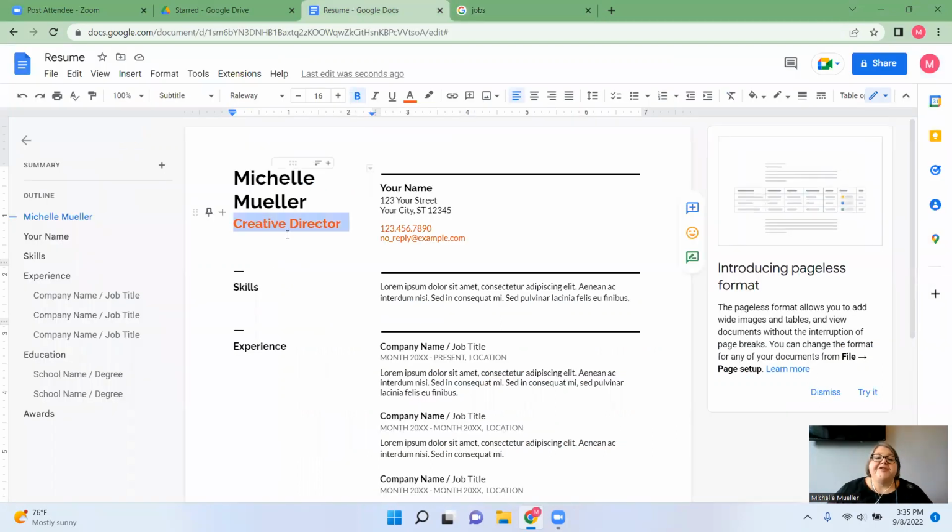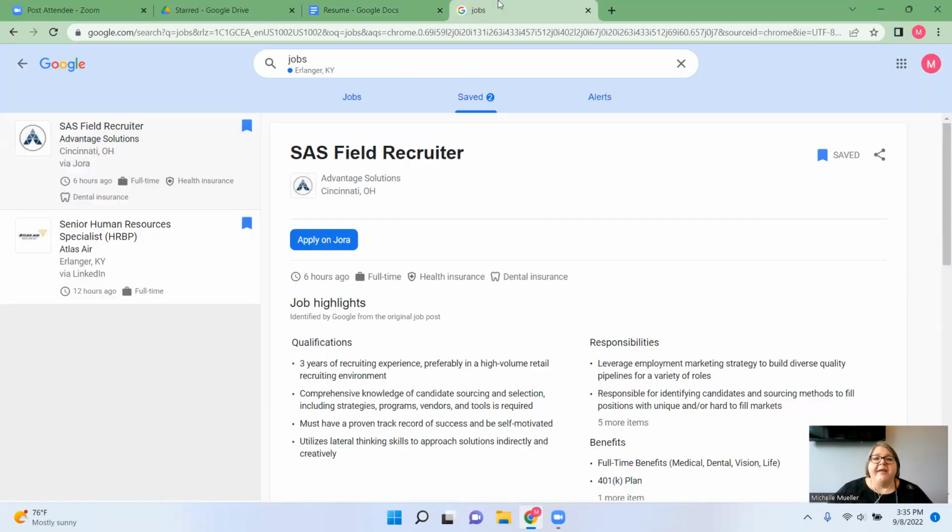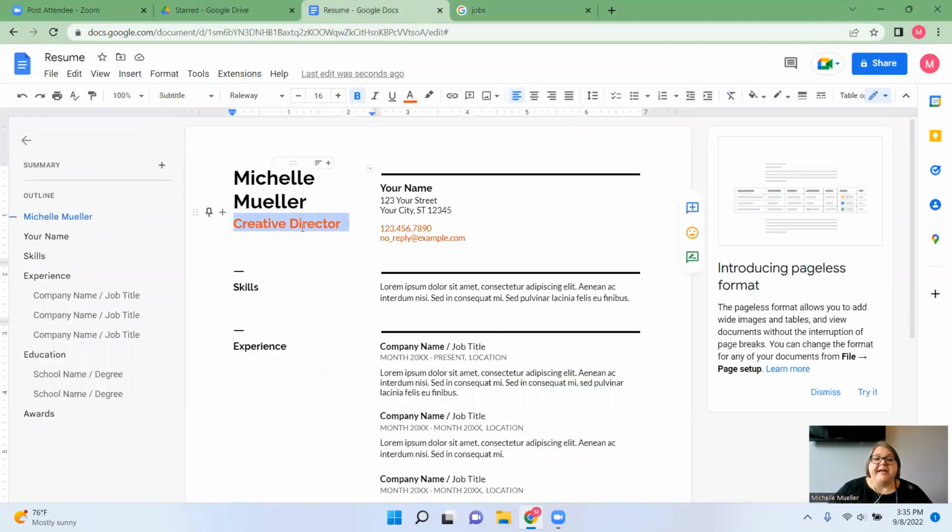So what do we want to put here? If you have a profession, you're going to put your profession there. I'm a librarian, so I would put librarian there. If I don't have a professional title, I'm going to put the job title that I'm applying for. So recruiter or field recruiter. So you would put that here. Again, this is highlighted. I can simply start retyping.